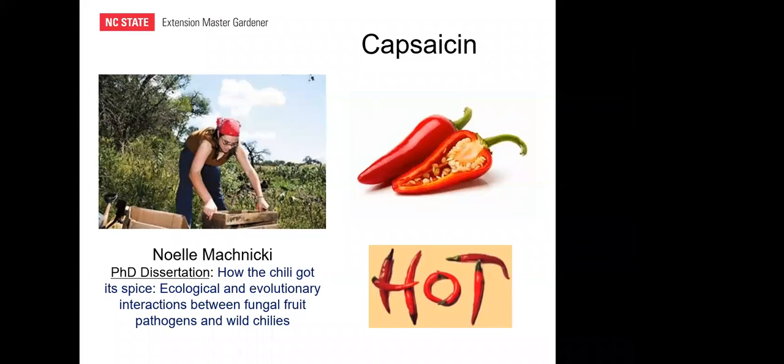Capsaicin is the active ingredient in hot peppers. So those of us that like hot peppers and other hot vegetables, that's the compound. But it's interesting, this is a picture of Dr. Noelle McNicky when she was working on her PhD dissertation. I believe this is at Washington State. And this is the name of her thesis, How the Chili Got Its Spice: Ecological and evolutionary interactions between fungal fruit pathogens and wild chilies. She did her research in Mexico and in Central America, I think primarily southern Mexico.